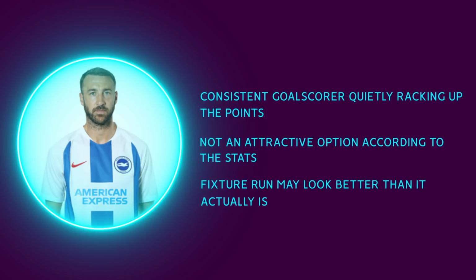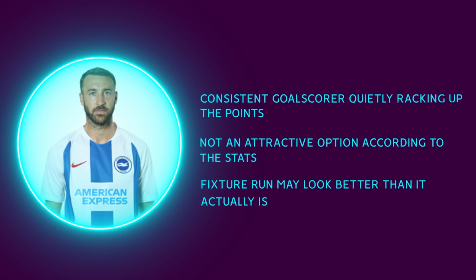However, with games coming up in the next 4 against Cardiff and Huddersfield, you can definitely see Murray getting on the score sheet against 2 of the league's more generous defences.